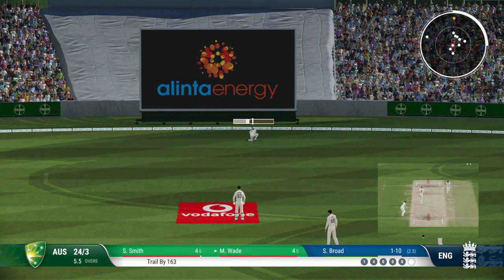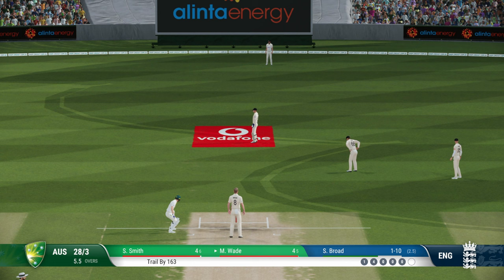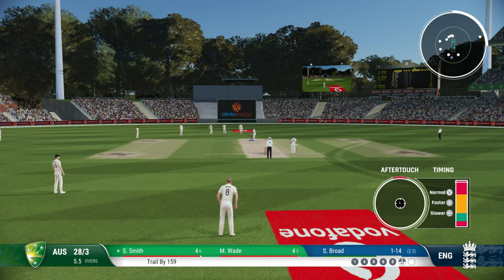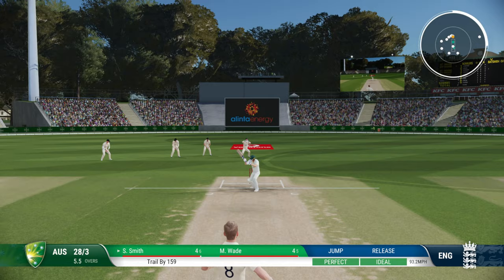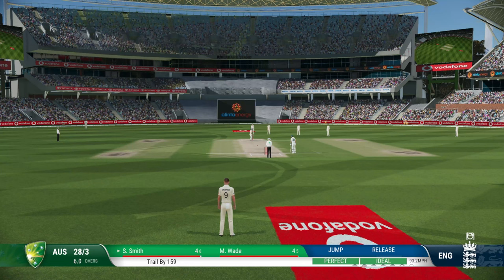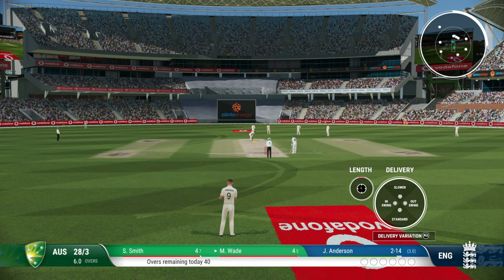What's the keeper doing? Umpire signals wide. Such a poor delivery. Really need to work out what actually went wrong. That was a very strange situation. Oh, goodness me. No interest in that one from the batter. Broad will be wanting to hone in on a better line and length to make them play next time. End of the over. 9 runs coming from it. Australia are 28 for 3.